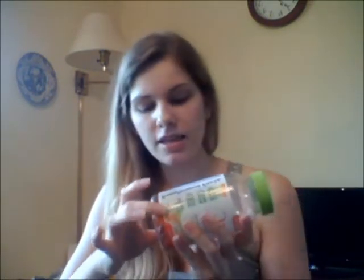Now this one does have a couple ingredients that I'm not as thrilled about, but it is free of wheat, milk, eggs, peanuts, and soy. So that's always nice. And the coloring is natural. These are pretty good too. They are natural color and natural flavoring. And then I'll just throw this in here.